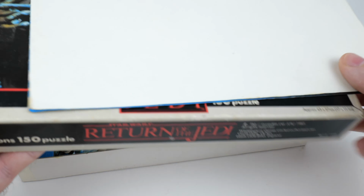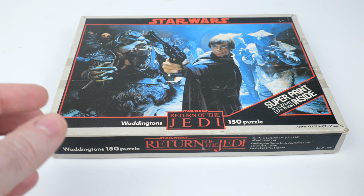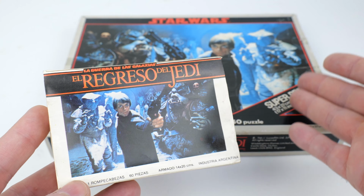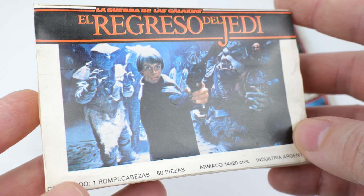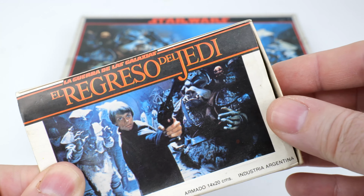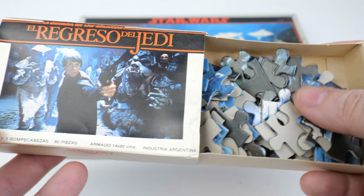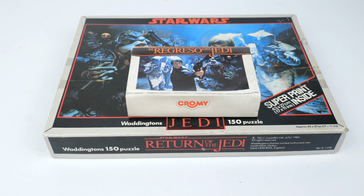In addition to this one, the same image essentially was used on a puzzle from Argentina. It's a mini puzzle, but it's interesting in that the image itself has been flipped. So you can see that now Klaatu is on the left and Luke is facing the other direction. Here is the puzzle itself. So yeah, it's kind of interesting to see him, Klaatu that is, featured so prominently.